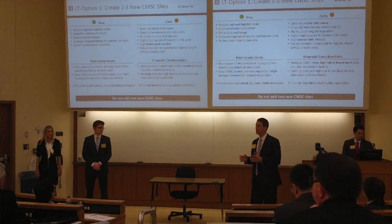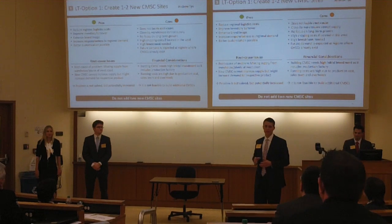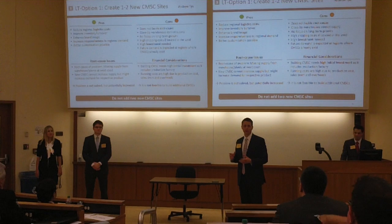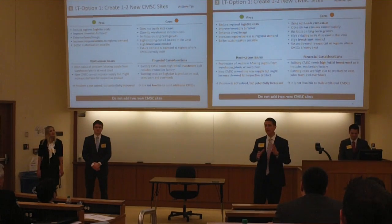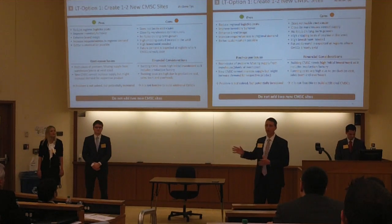But the issue we see is it doesn't really seem to tackle the root cause of the current supply chain problems. And we think it could actually make those problems worse. The reason for that is right now there's 16 CMSCs that are sourcing materials from just over 12 main suppliers. And it's not an issue that there isn't enough CMSCs, it's an issue that everybody's sourcing from all the suppliers.